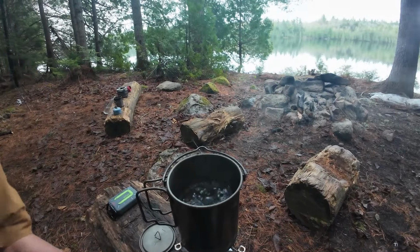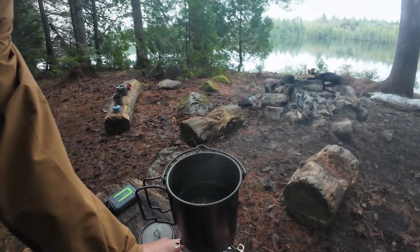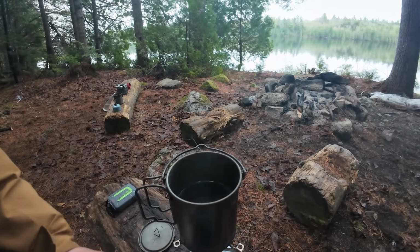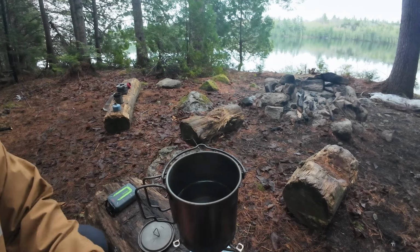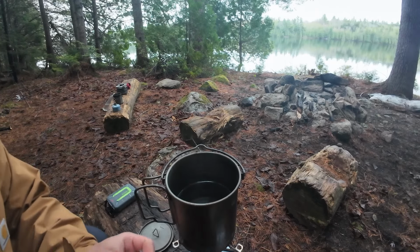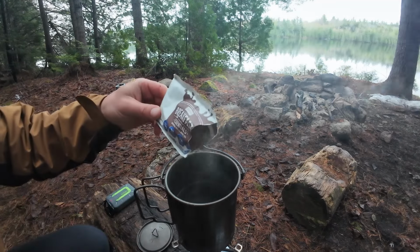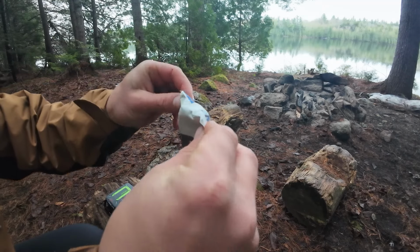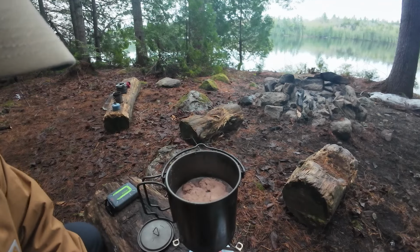Breakfast again. I'm just gonna do some coffee and mix in one of these Carnation instant breakfast packets. You've seen me use them a few times now. Makes breakfast a lot easier on these trips. So I'll just make a coffee, pop one of these bad boys in, and maybe snack on some granola or dried fruit or something.